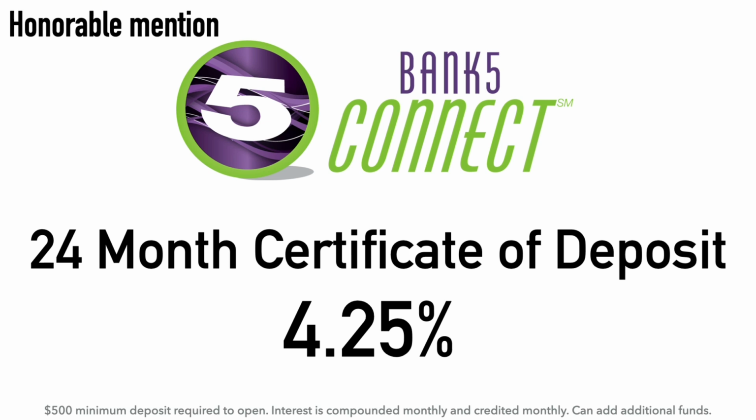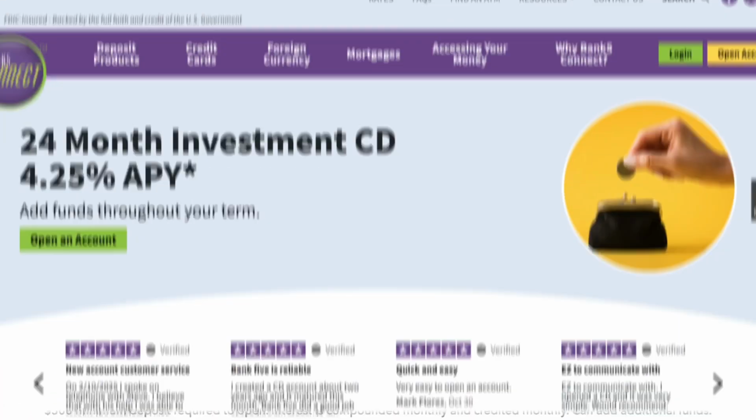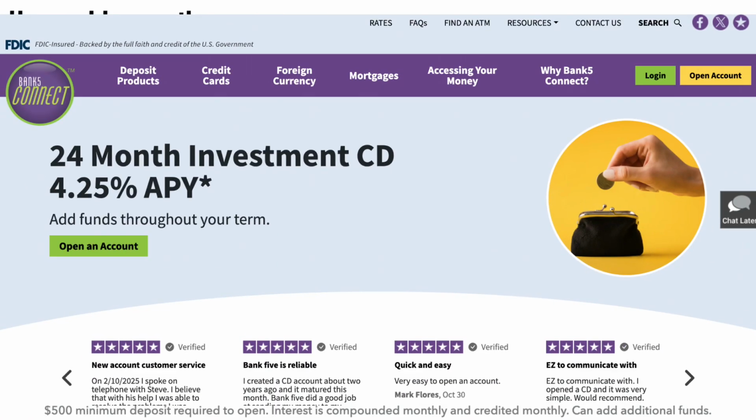So with this account having a 4.25%, but still having that feature of being able to add additional funds, that makes this CD really stand out in another way. So yeah, 24 months, and also you can add additional funds to this Bank 5 Connect CD account.